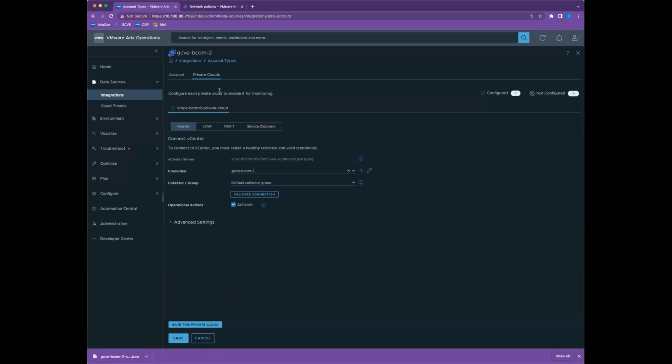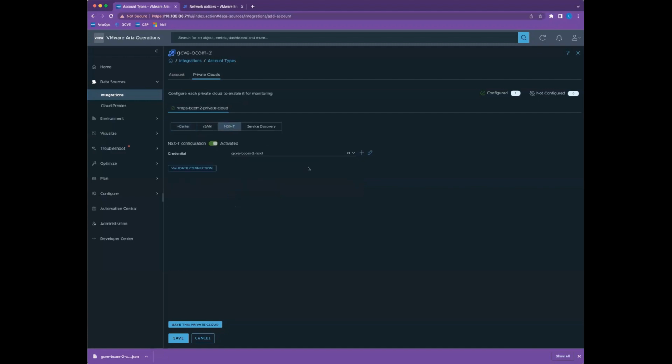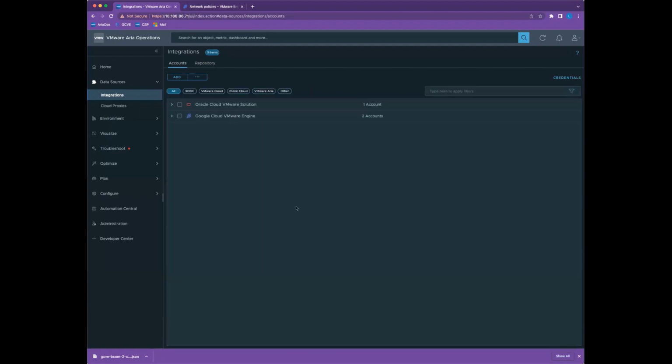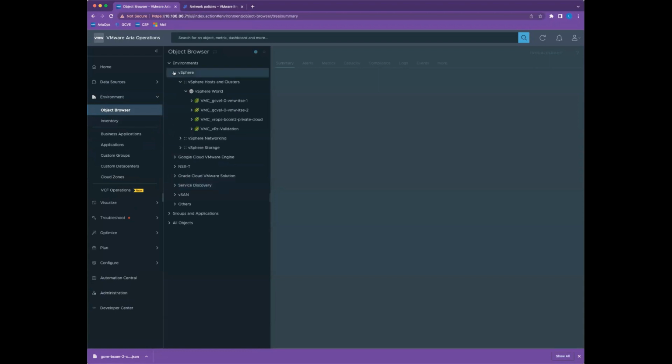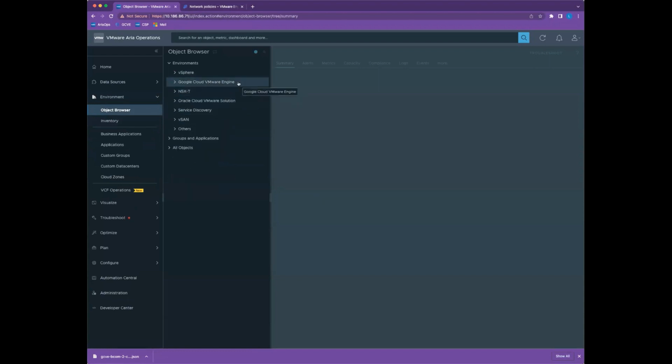So now that we know how to get the credentials, we go ahead and populate all that in here. Even for NSX-T, you can get the credentials in a similar manner that I showed you for vCenter, and then you save the private cloud. Once you do that, Aria Operations starts discovering all the objects that are out there and then starts monitoring and collecting data. Once it has data, we can navigate to Environment, Object Browser, and you will see a dedicated parent tree structure for GCVE.